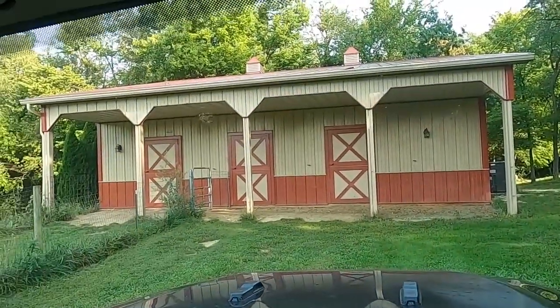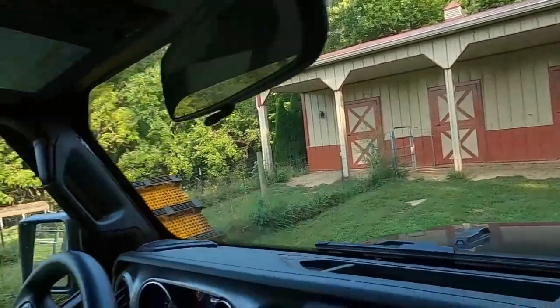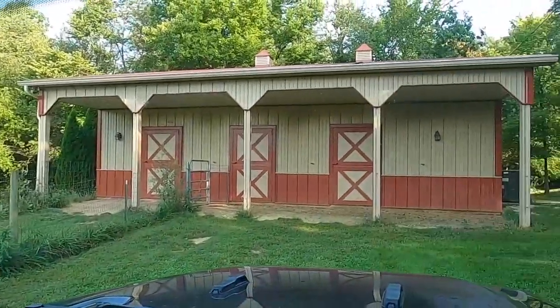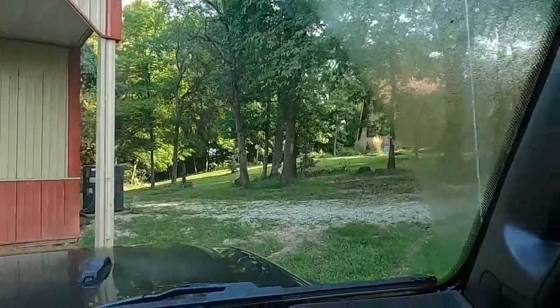In front of us is our barn. Right now our barn houses about how many worms, Steve? About 250,000 worms. Hopefully soon to be home of millions of worms. Go up the path.